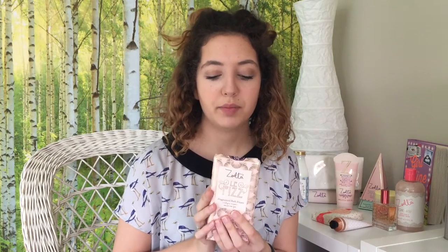The second item from my Zoella beauty products is this fizz bar. It's called Le Fizz, and it's a fragranced bath fizzer, indulgent, I'm sorry if I pronounce it wrong, macaroon scented bath fizz, and I think this looks so cute. Yeah, it's in a baby pink rose gold. I haven't opened it yet, but I think it looks really cute, and it has the same smell as the other ones. It's a vanilla, almond, cocoa butter, milky smell. But I really love it.